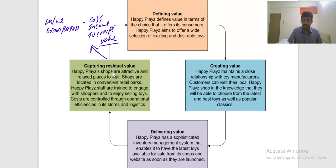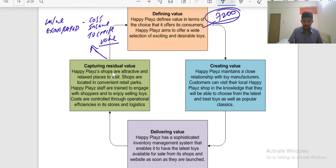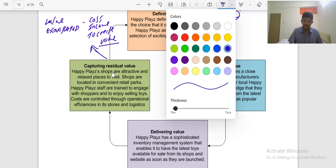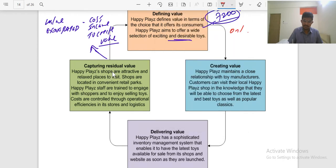Now, defining value. Let's remember here, we are not producing, we are just a retailer. Happy Playz defines value in terms of the choice it offers to the customer: 7,200 varieties. Playz aims to offer a wide selection of exciting and desirable toys. So their value is every toy under one roof. But my question is, is this a little outdated value? Because online is more popular now. Remember, Browser Shop is doing very, very well compared to our company. So get that point of view, online is out.